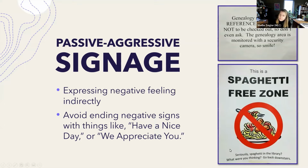And apparently, in the second sign, someone must have brought spaghetti into this library. So they have a clip art, which I'm not a huge fan of, with the big no sign. So they said, seriously, spaghetti in the library? What were you thinking? That is using a sign to address a patron problem, which I'm also going to talk about in a minute. But that is passive aggressiveness, and it's going to be taken as such, and it's just not a way to use your signage. So avoid that at all costs.